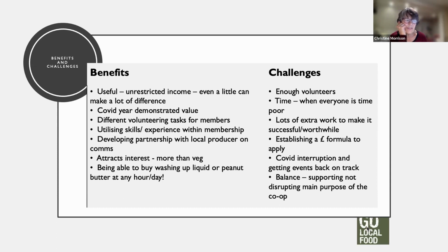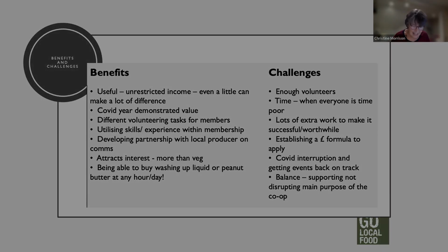Getting back on track with events has been quite hard after COVID, so we've lost out there. And it's always that balancing act, isn't it? The balance between supporting what we're doing and not distracting from the main purpose of the co-op. So there's always a discussion going on about where next. Who knows where that will lead us? And that's me.